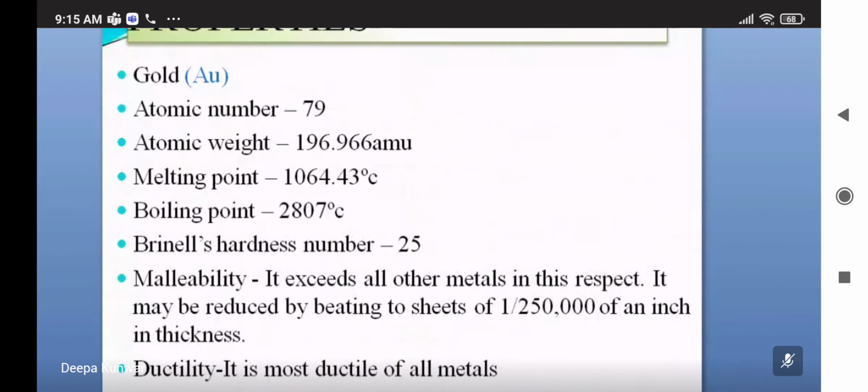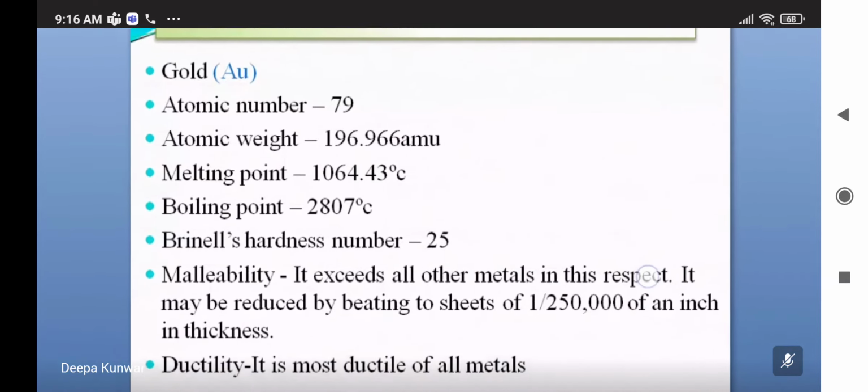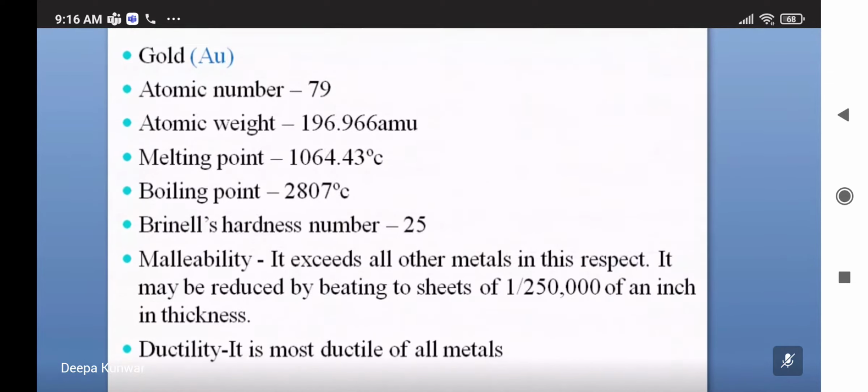Properties of gold: its atomic number is 79 with atomic weight 196.966, melting point 1064.43 degrees Celsius, boiling point 2807 degrees Celsius. BHN, that is Brinell hardness number, is 25. Malleability: it exceeds all other metals in this respect. It may be reduced by beating to sheets.